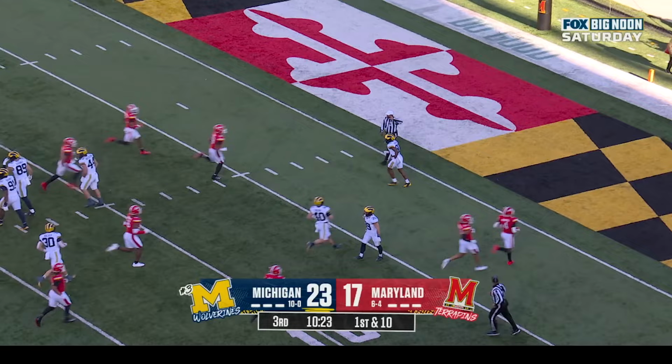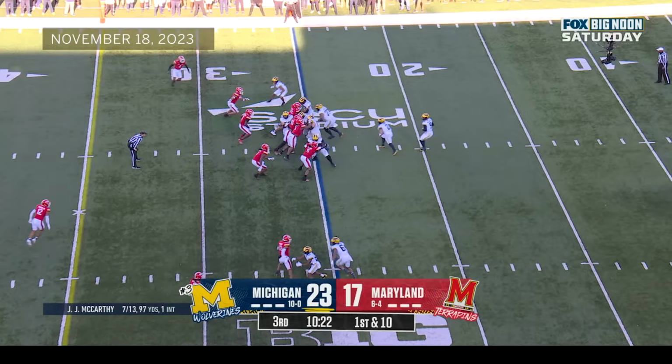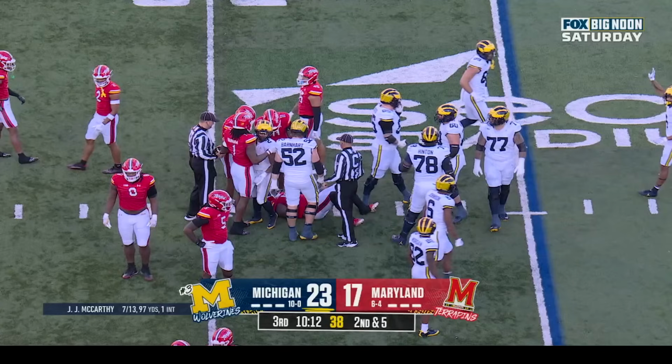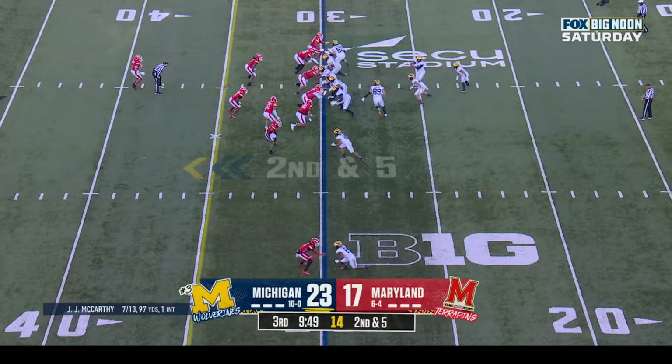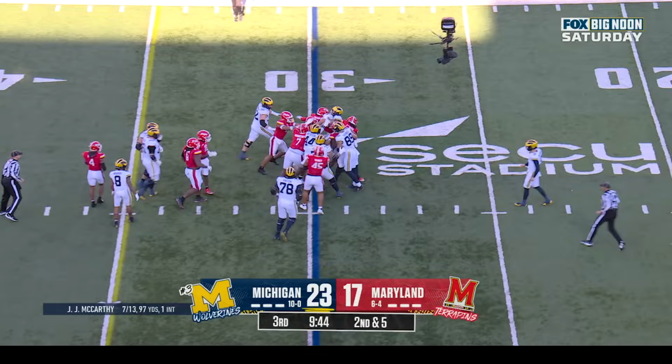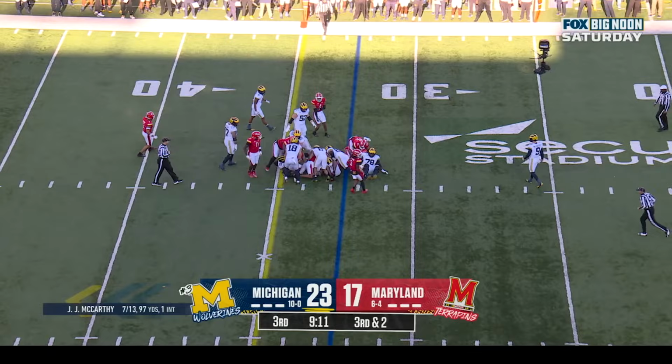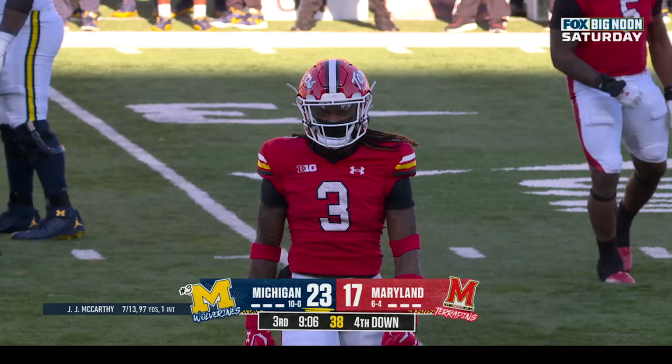Starts at their own 25. How do they respond? Blake Corum cuts it inside. He'll lean forward, get close to the 30-yard line, a 5-yard gain. You've got to get safeties and everybody up near the line of scrimmage, knowing that Michigan is going to be on the ground. Here's another run. Blake Corum, 2 touchdowns in the first half. Third down and 2. Corum, and he will not get it. Great defense by Maryland. And the Wolverines will have to punt it away.